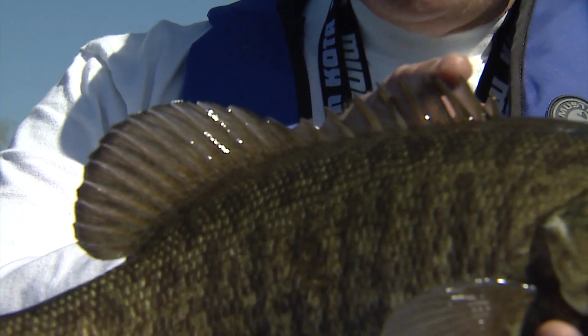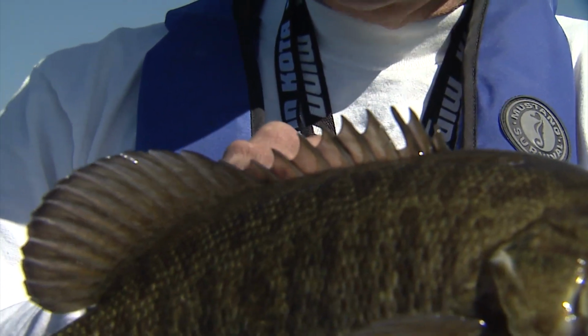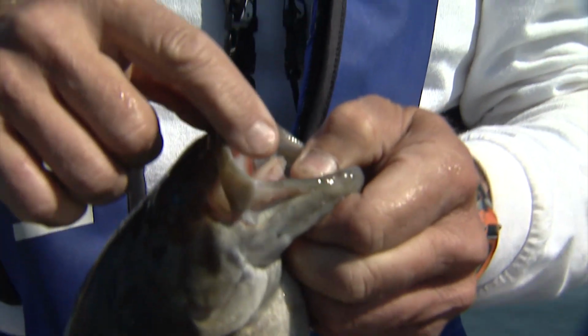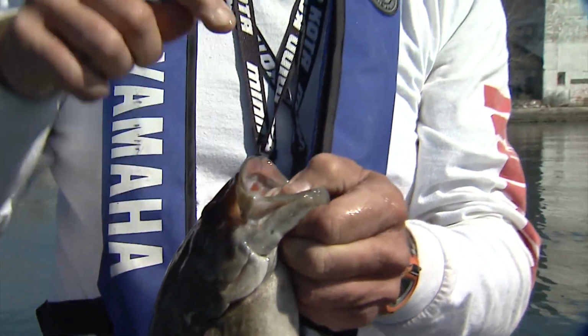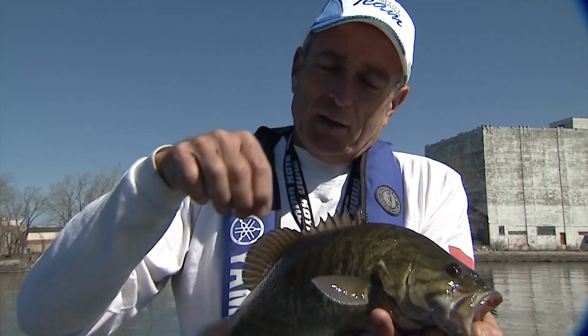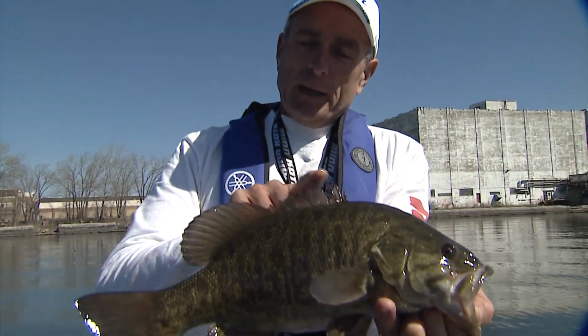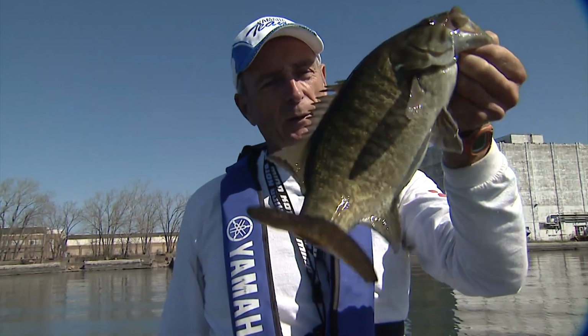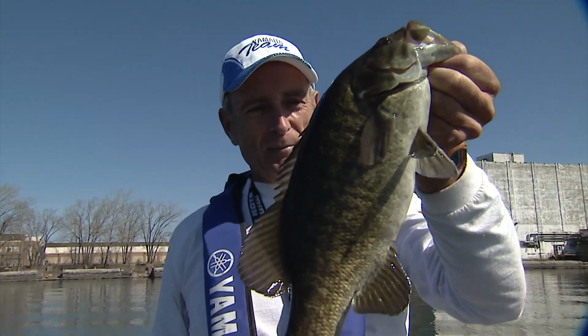On a largemouth, that front dorsal goes down and literally ends at the back, and then the second one starts again, okay? A lot of guys say, look for a small mouth. Well, I've got largemouth with small mouths and smallmouth with big mouths. So the best ID feature is right here, okay? This is definitely a smallmouth because this fin is all connected. If the fin looked like two different ones, it would be a largemouth. Beautiful fish. Just going to get him back in the water.